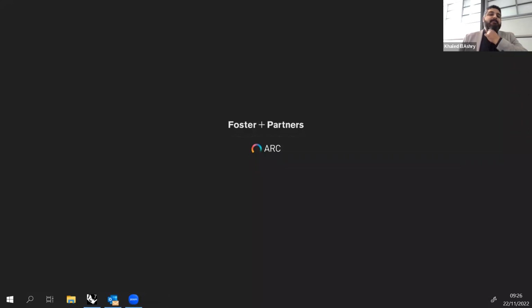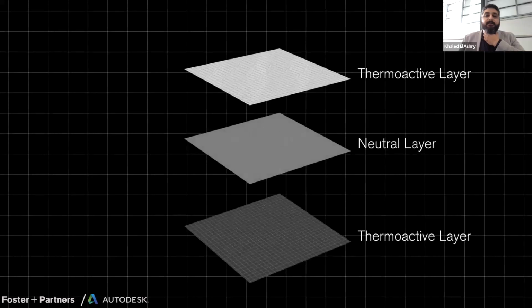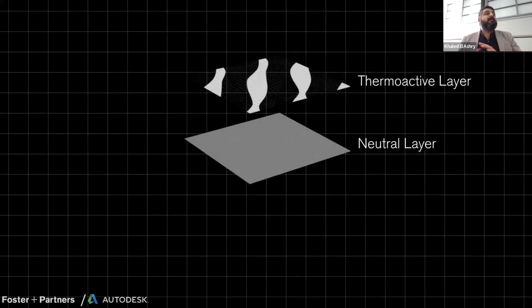The next topic that I'm going to discuss is machine learning, which is all the rage currently as well. We have multiple projects in the office that try to see how we can implement this technology into our design process.